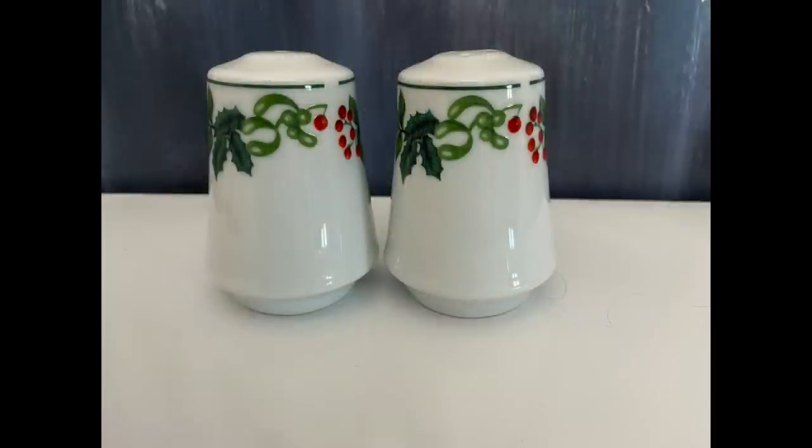I could not pass up on these Christmas salt and pepper shakers. They were 99 cents for both shakers. They are in great condition. And Christmas is coming, so I plan on placing these in my booth and selling them for $10 to $12.